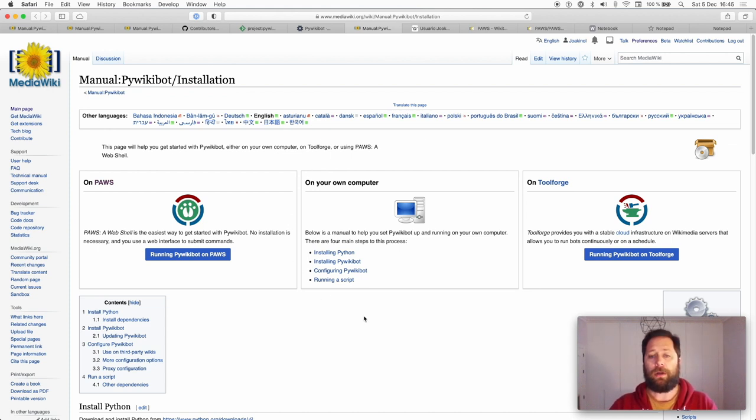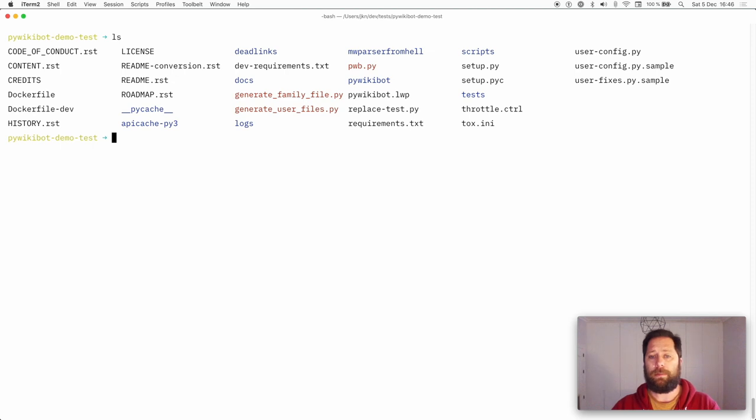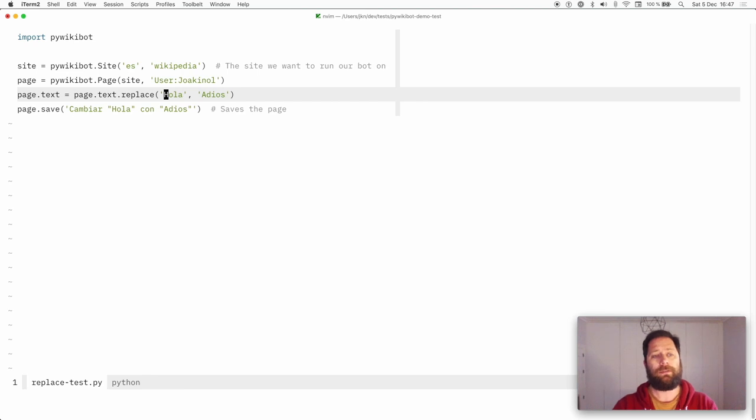I've installed Pywikibot on my own computer, and now let's switch to it. Here's a folder where I've installed Pywikibot locally with the latest stable version. I've already installed the needed dependencies, generated the user files with my credentials and the projects that I'm interested in, and logged in to my account on Wikimedia. Next, I've written a very small script that we're going to try, based on the example on the wiki.